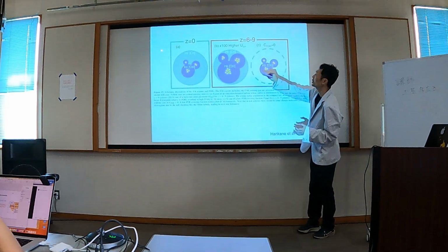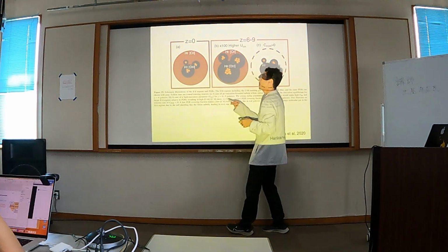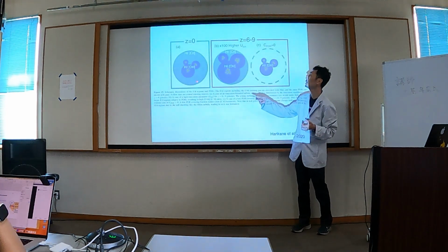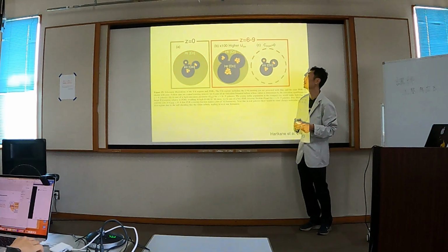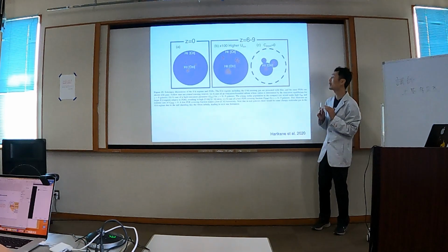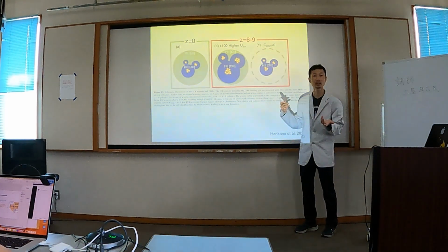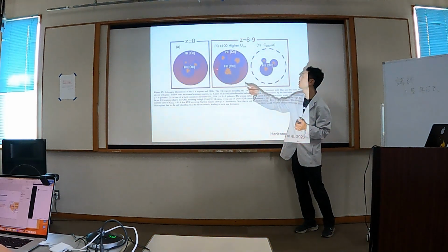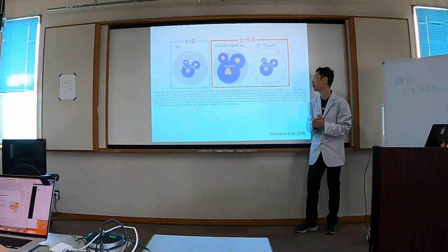To illustrate these possibilities here, this is the situation at ratio 0. The H II region is here, emitting O3, and the PDR region is more extended and emitting C2. So say this is the ratio 0 situation. And at higher ratio 7, O3 is enhanced, right? The ratio is high. So one possibility is that the ionization parameter is large, so this H II region is extended and more ionized, and that's why O3 is enhanced. That's one possibility.